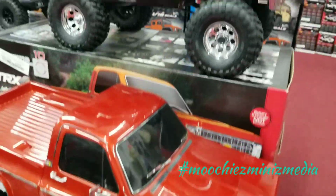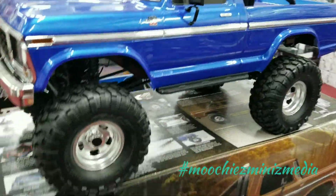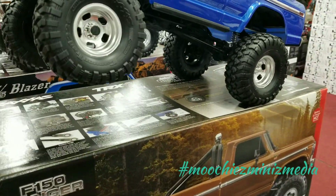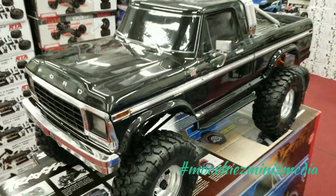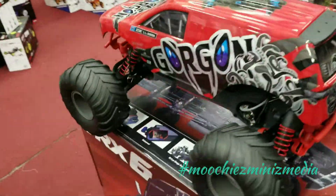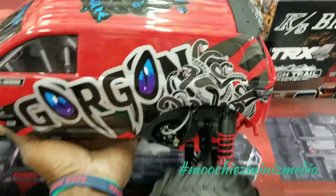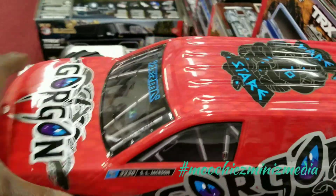It's the Cayenne at the K5 Blazer. Didn't even realize that was a Ford until I just turned back. Well, that's sick though. That was actually Ford. I don't know why I thought it was a Chevy. It's that actual truck. It's got a modified brush motor in there. Probably scoops a little bit.